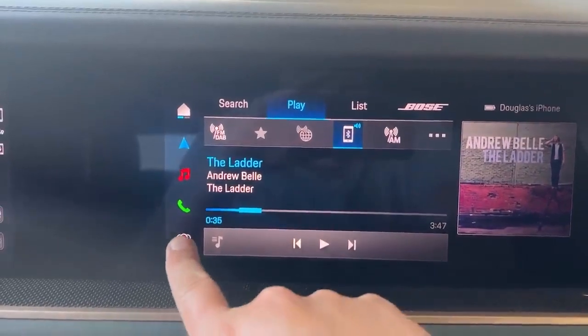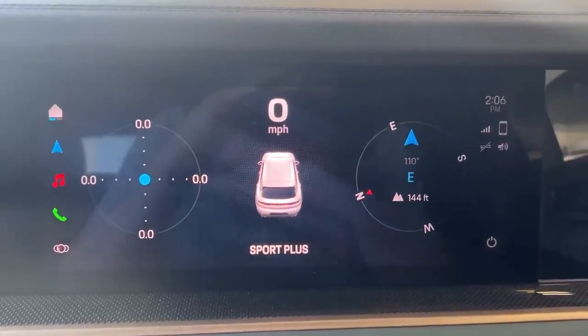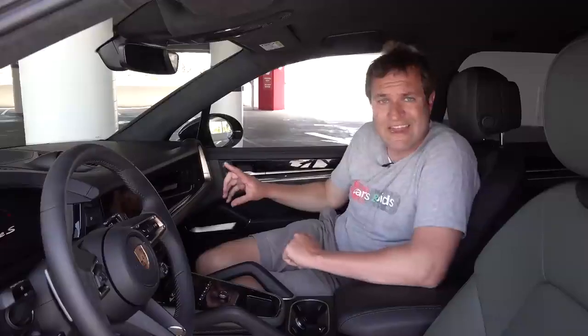In fact, this passenger screen even has a vehicle tab where you can see the current speed and even a real-time G-forces meter as you're just sitting here riding along in the passenger seat. But there's more to it than just that. An actual practical application is you can watch stuff on it.